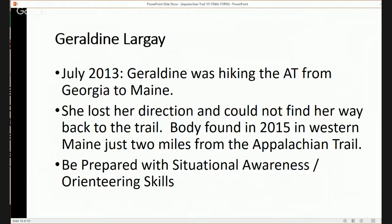Very sad, but it helps us to even understand more clearly that we need to be prepared and have situational awareness before we leave the trail to go to the bathroom or whatever we're doing. We need to look around us, make sure that we'll be able to have some guidelines to help us get back to the trail. Orienteering skills, these things can be life-saving.